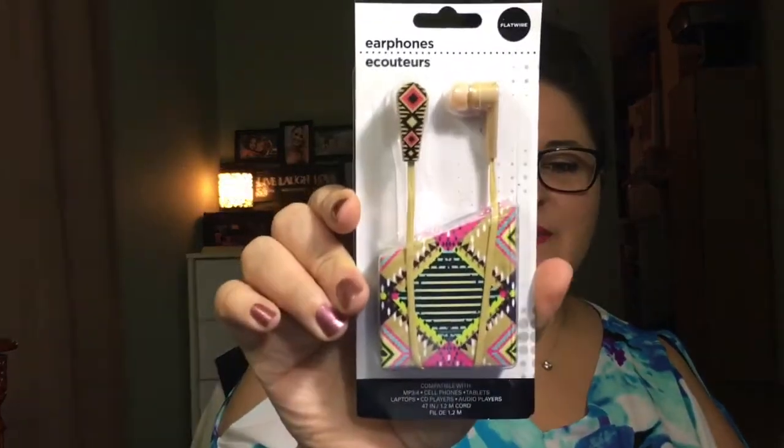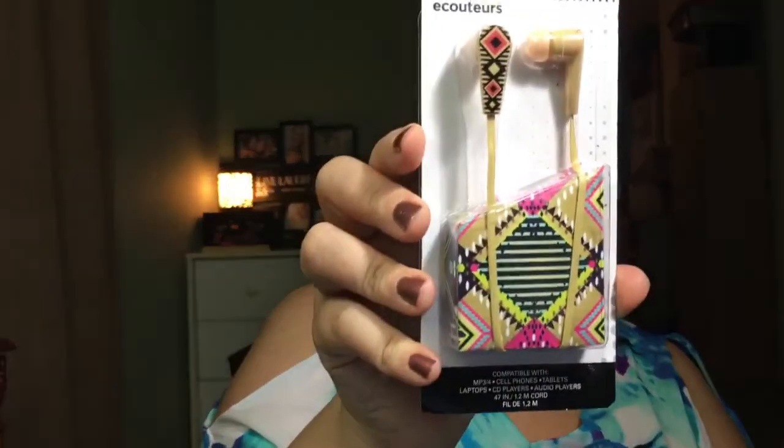All right, here's some beauty items. Oh, one more thing. I got my daughter these earphones. Don't know if they're any good, but they're super cute.